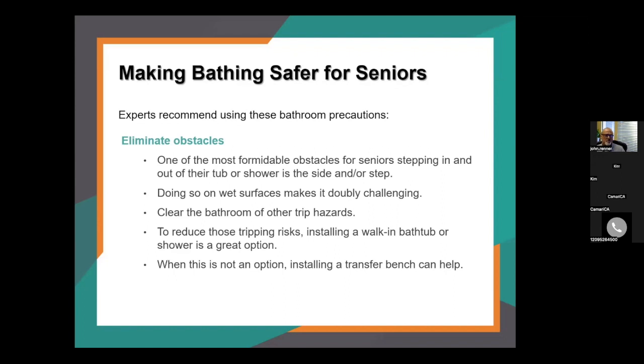So, a couple additional tips on senior proofing our bathrooms before we start talking a little bit about transfer benches is updating lighting. I mentioned earlier about poor lighting. We want to make sure it's very, very bright and easy for them and not dull. Installing a handheld shower head is also a great option, especially if they have a shower chair or a transfer bench that they're sitting on while showering. You don't want them reaching for too many things, and having that handheld shower head is very important.